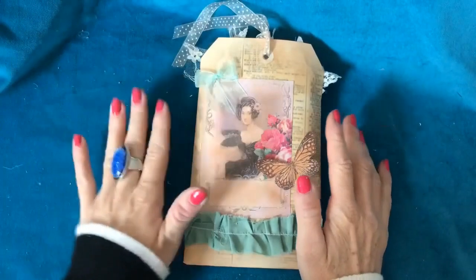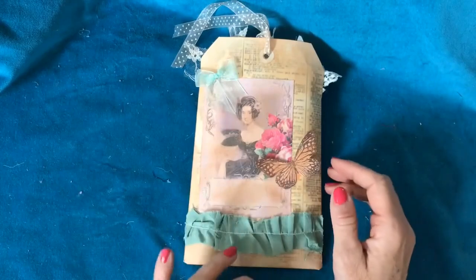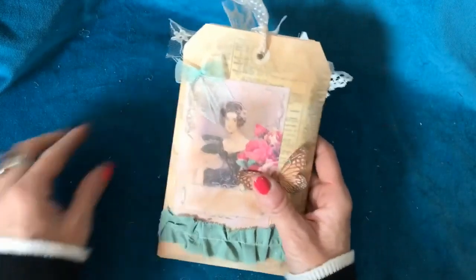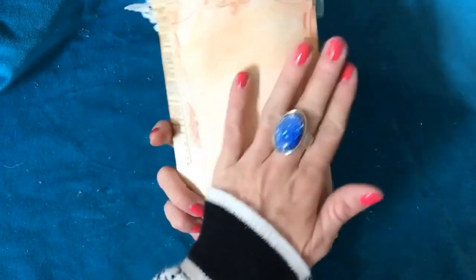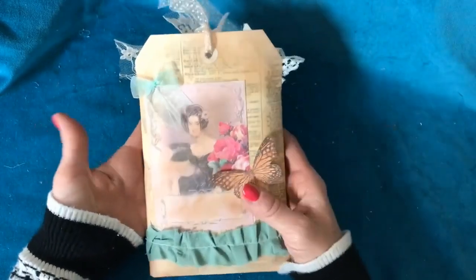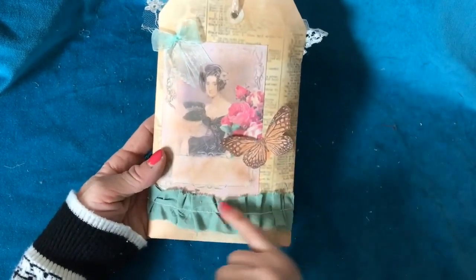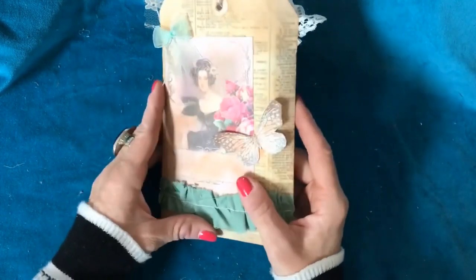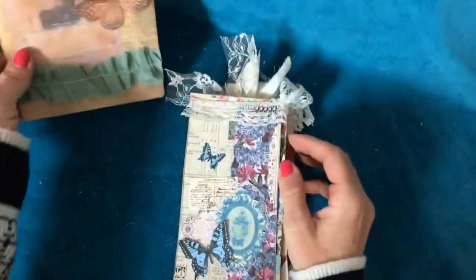We are here for another one of our countdown to Christmas days in our advent calendar series, and today's offering in my Etsy shop is another tag bag. So it's exactly as the name suggests. You've got a little paper bag that I've made in the shape of a tag, and it contains tags. On the front of the pouch you've got various items layered up, things that you could disassemble and cut up and use in your own projects. And going inside the pouch we've got 10 different tags.